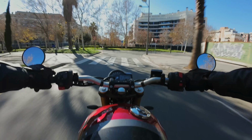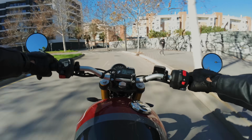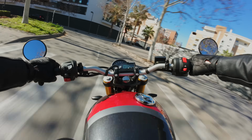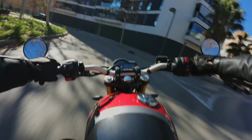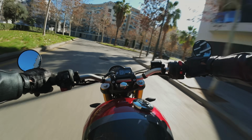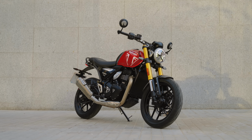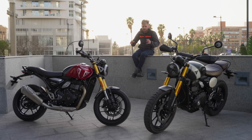Gearing's a bit odd, it's just so short and so sharp. I actually stopped using first gear today because it literally is just 0 to 8 or 9 mile an hour. And the throttle pickup is really responsive as well, so it exacerbates it. It's quite aggressive in first gear, and it is an excitable little thing. It can be docile, but it's not the smoothest single in the world. But then again, it's just such a complete package.